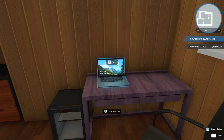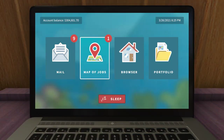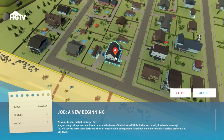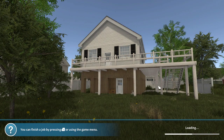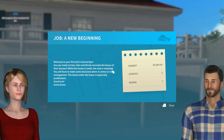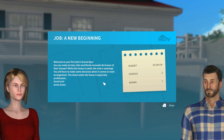Good. Okay. And there's no music in that one either. It's just... What's this? Sure. I've never done any of these. This place looks nice. You got a $6,500 budget, two choices, seven rooms. That's a small, the view is amazing.